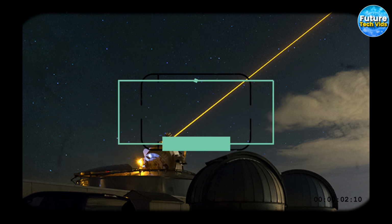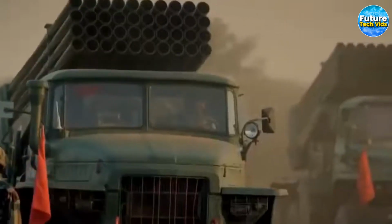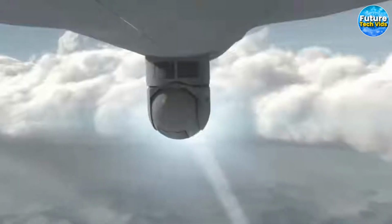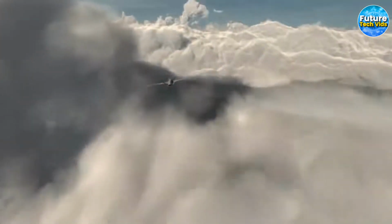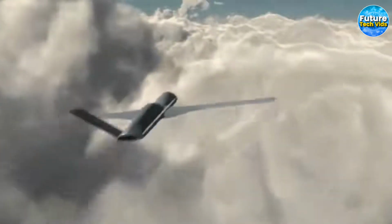Laser Avenger. Imagine a sleek and powerful vehicle that can zip across any terrain, its powerful engine roaring as it approaches its target. Now, picture a bright and focused laser beam emanating from the vehicle's roof, honing in on its target with deadly accuracy. That's the Laser Avenger in action.